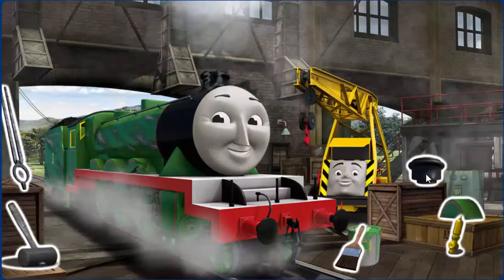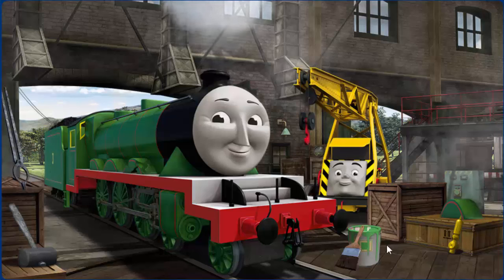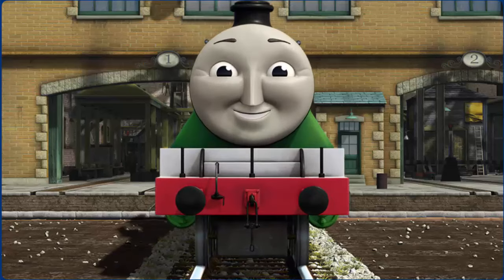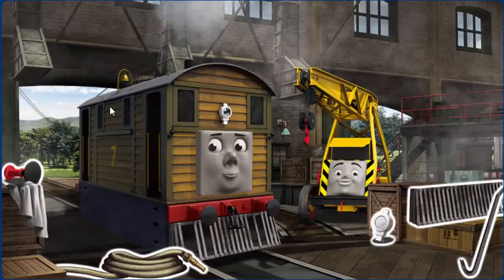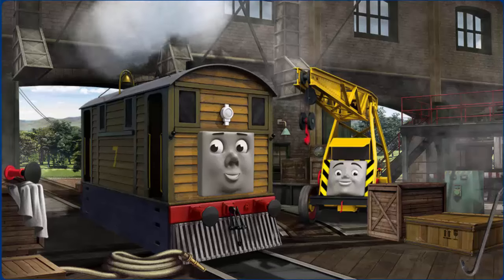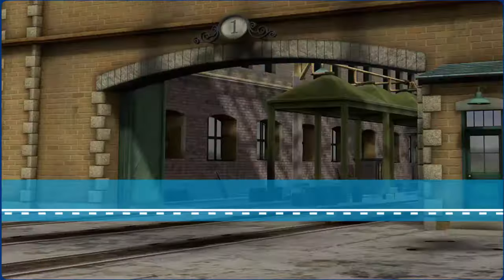Henry's paint is scratched and his funnel is broken. Great job, but there's still more to do. Henry's wheel arch is broken. You fixed it! Henry is ready to be really useful again. Toby's windows are dirty. Great job, but there's still more to do. That's right! Toby is ready to get back to work.